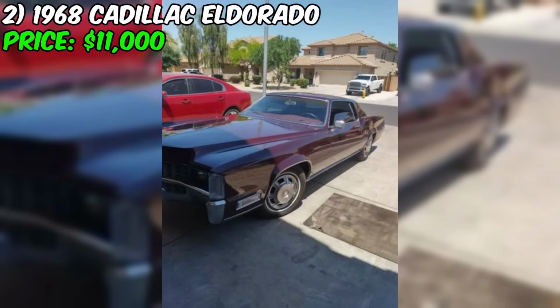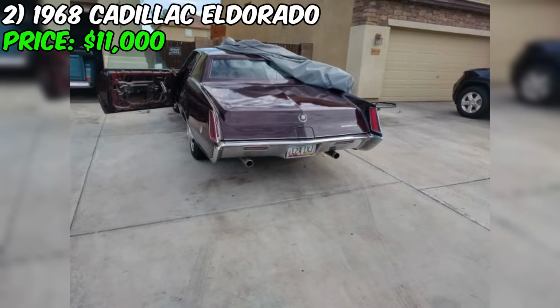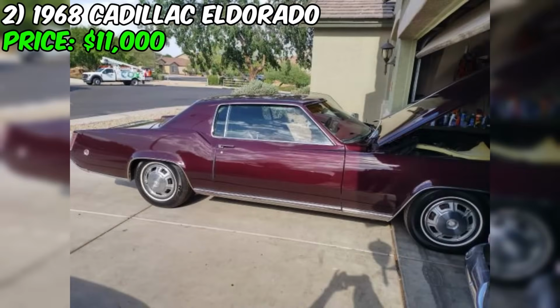Now, the seller does mention that they don't need help selling the car, so it seems like they're pretty confident in the value and appeal of this El Dorado. And honestly, who can blame them? This is a car that's sure to attract plenty of attention from classic car enthusiasts and collectors alike. So if you're in the market for a classic American luxury car that's got style, power, and plenty of upgrades, this Cadillac is definitely worth checking out.